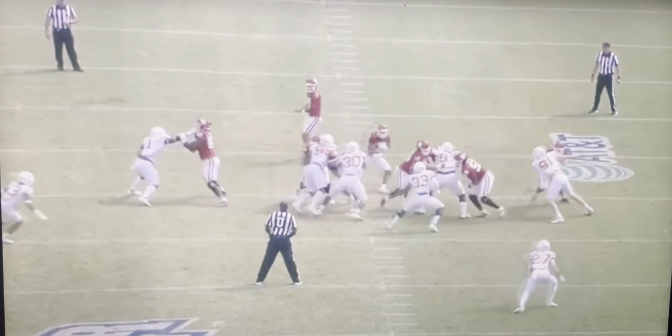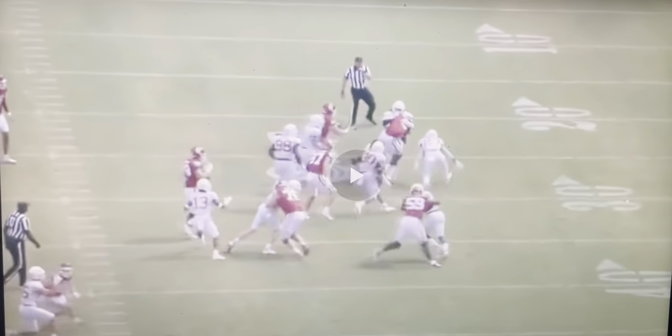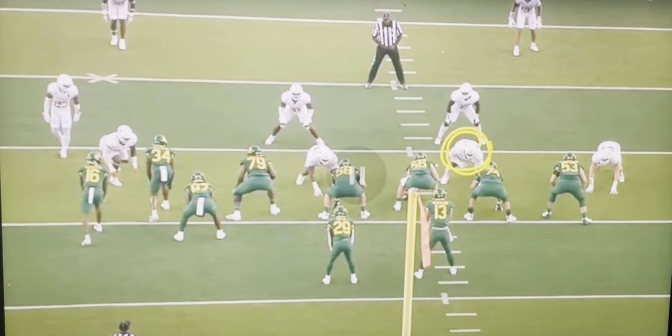Sorry, just went a little off tangent there. God, it just pisses me off. Because I am such an old school fan. Like, you guys don't understand. Yeah, I'm young, but I have such an old school mindset that when I see players like this that are not valued around the NFL, it pisses me off.